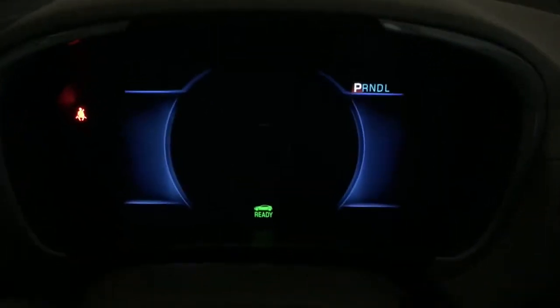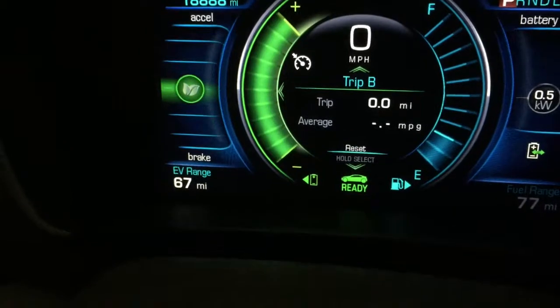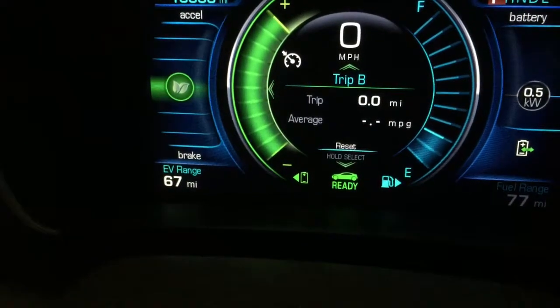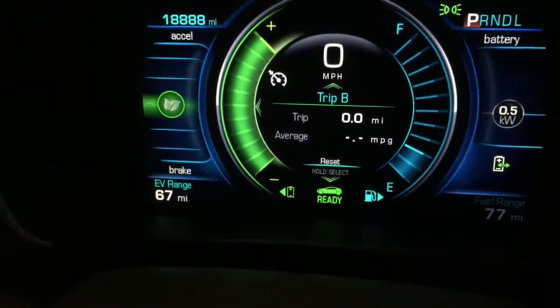It's been several weeks since I've made a video with the Volt, so I wanted to see what it looks like when you power it up. So just push the start button with the brake down and it powers up. And it's finally spring here in Arkansas, so you can see that the EV estimated range is 67 miles. So that's pretty typical as the weather warms up.